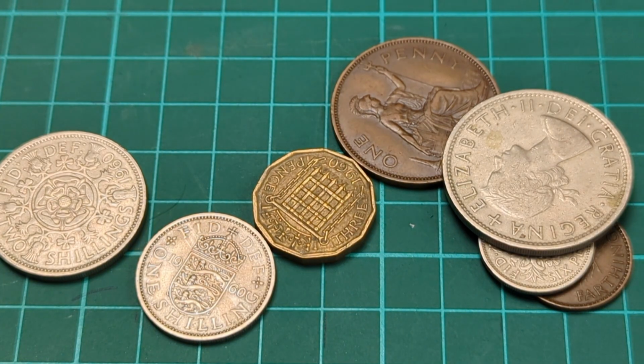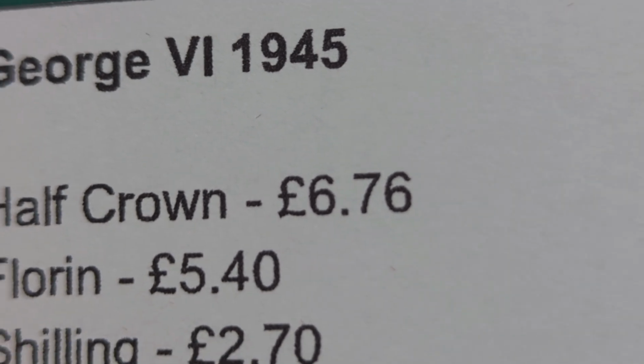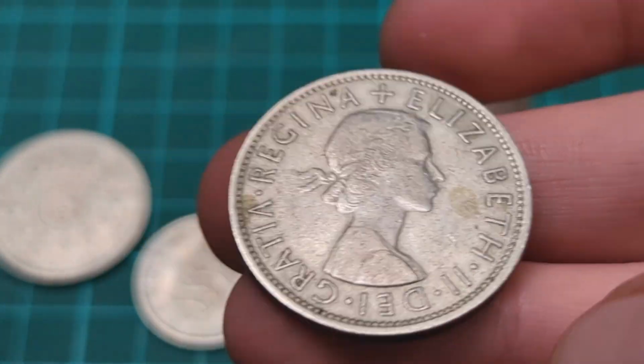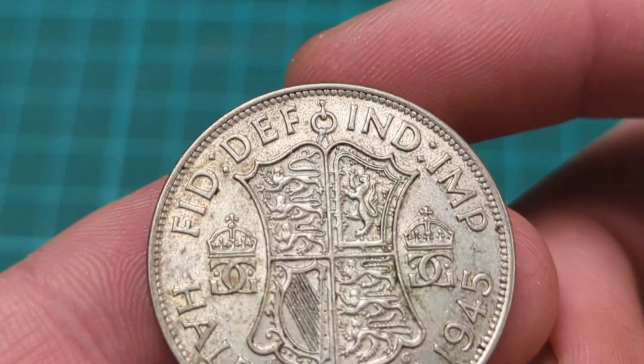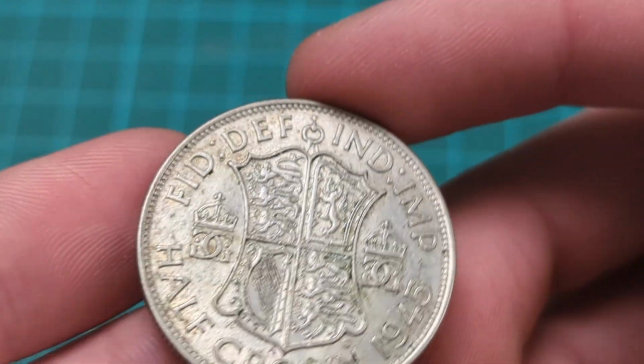But let's move on. Let's move back in time now to the reign of King George VI. This is from the year 1945. So we'll get the new coins and have a look at what they were worth even further back in time. Right then, so here we are back in 1945. We have silver, 50% in the coins. But how much are they worth and what do they buy in today's money?